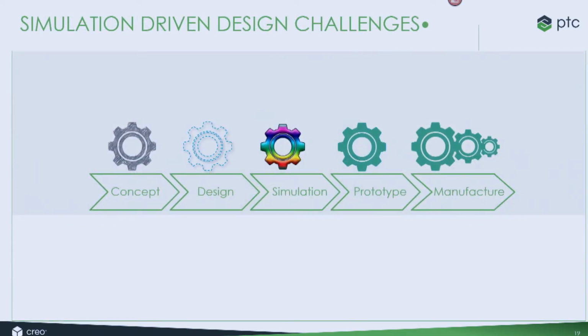Now, you're probably, hopefully, all familiar with this kind of traditional approach of product design, right? You start with concepts, you do some detailed design, you get a certain way down the design process, you start and do some simulation, you go into prototyping, you go into manufacturing. Now, for a long, long time, the industry has been trying to leverage simulation within the design process, and they're leveraging it for significant reasons, right? We all want to improve quality of products. We all want to get to market faster. We all want to better understand how the design is going to perform in an environment. And simulation provides all those capabilities.